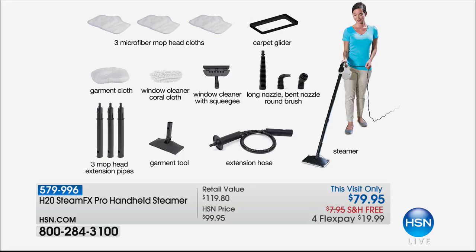For $20, Anthony, any one of those, I'll give you an example. Those three extra head cloths, those would be $20. I mean, that we normally sell separately. That extension hose, probably $30 separately, $24, $29, you know, give or take. All of these are pieces that generally we'd ask you to charge, or we charge more money for. The shower, glass, tile, it does it all, my friend.